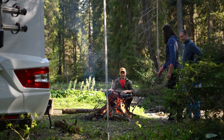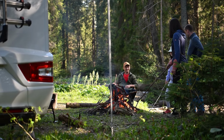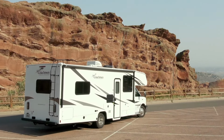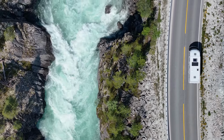Step 1. First things first, create an account. Many people wait till they're ready to book their RV to create their account, but we recommend you do so beforehand. This allows you to save your favorite listings while you're browsing so that you don't have to keep 1,000 tabs open. Plus, it gives you the flexibility to revisit listings to compare whenever you have time. And don't worry, creating an account is completely free.